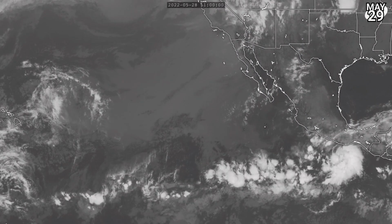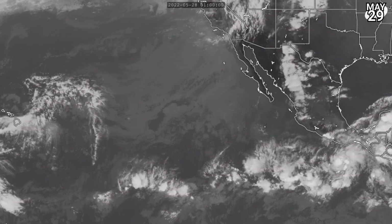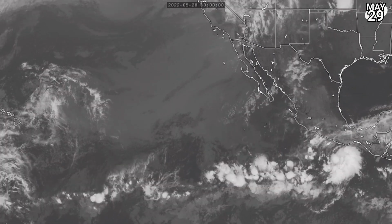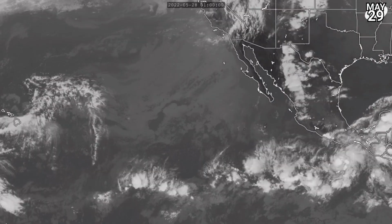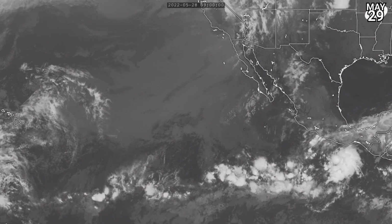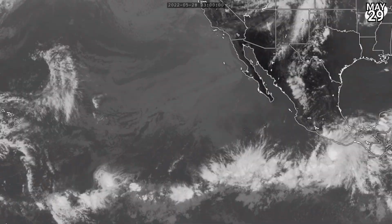In the Eastern Pacific, you can see another view of Agatha as it continues to strengthen. It looks like the satellite imagery just slightly broke there, but it's fine. In Hawaii, you're seeing nothing there. A little disturbance that passed there recently, but other than that, nothing much going on. Not sure why the Eastern Pacific imagery is acting up, but sure.